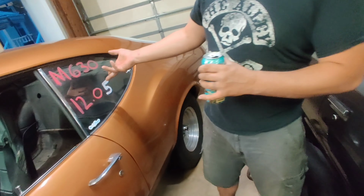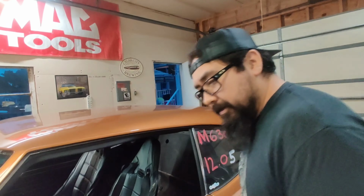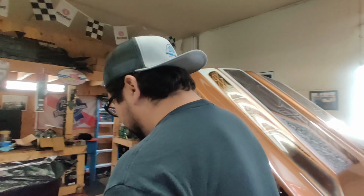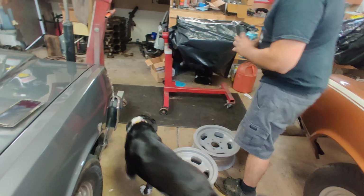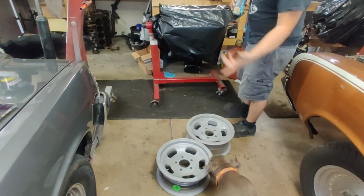So either way, transmission's built. Backup's good. I don't know if I mentioned it, but our dialing is still on the car. We went racing last weekend again. We'll talk about that later. Dogs are out here sniffing the mags, which I'm going to clean up and fix these wheels up. I think I'm going to get some cheap tires for them and run them on the front for the street.